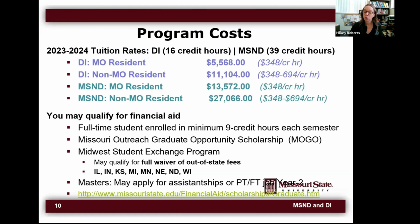Program costs, we're a very affordable program. In looking strictly at tuition, the Dietetic Internship is 16 credit hours. So at $348 per credit hour for in-state, that's $5,568. For a non-Missouri resident, it's $694 a credit hour, although if any of the classes are online, it is in-state tuition for online classes. So the non-Missouri resident cost here, I ran at $694 per credit hour, but those online classes are going to make that less.